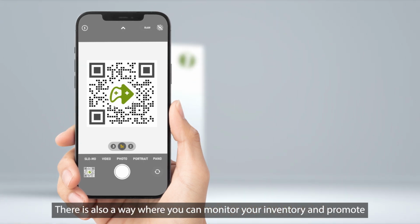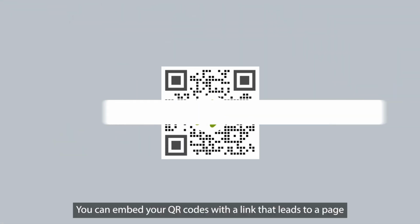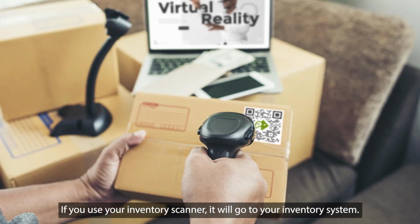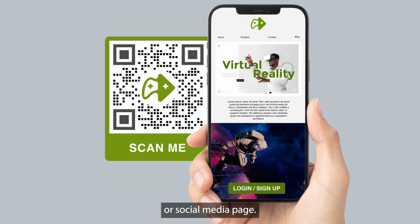There is also a way where you can monitor your inventory and promote your website at the same time when you use QR codes on your packaging. You can embed your QR codes with a link that leads to a page, depending on the scanner used. If you use your inventory scanner, it will go to your inventory system. If a consumer scans it, it will lead them to your website or social media page.